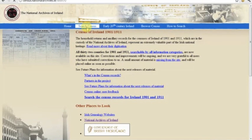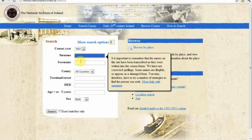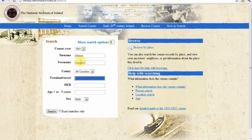Again, this is a free resource. You can toggle between 1901 and 1911 depending on which census year you're looking at, and then just plug in information about the family that you're looking for. You can do simple surname searches with counties, or you can put in first names as well to see what results you get. You can put in as much or as little information as you want.